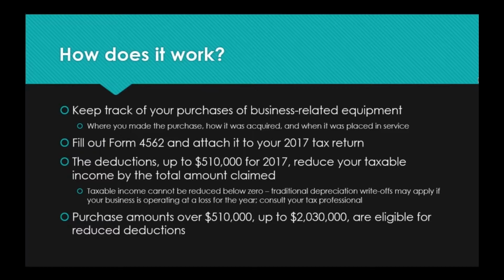This is for businesses that are operating in the black, you are turning a profit, and you have purchased some of this eligible equipment for the year. So now if your profit is only $200,000 and you've purchased $500,000 worth of equipment, the max that you're going to be able to claim is the $200,000. So unfortunately, you're not going to get money back from the government, but it still is beneficial to reduce that total taxable income so that you can have that credit and benefit from that.